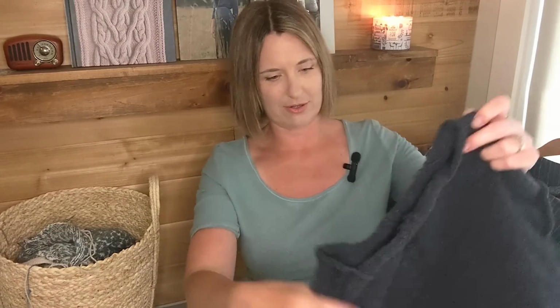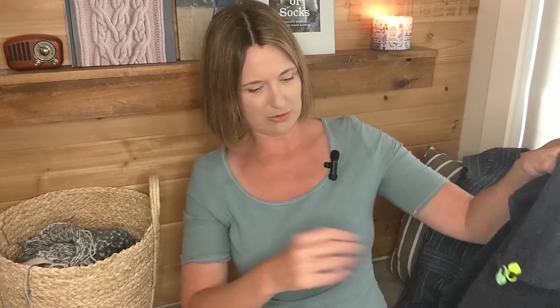And yeah, the cables are so much fun because they're not real cables. They're actually a mock cable. So you don't need a cable needle or anything like that. It's super simple, super easy to do, but it keeps you interested as you go along because there's quite a few of the cables running through the sweater.